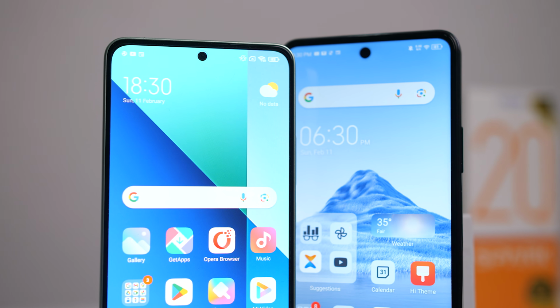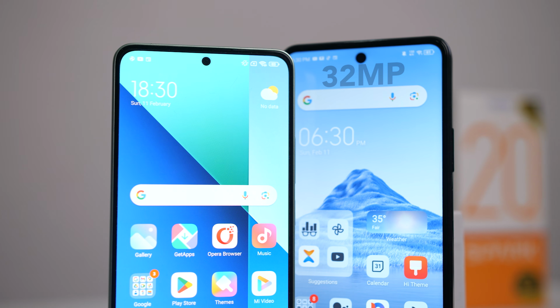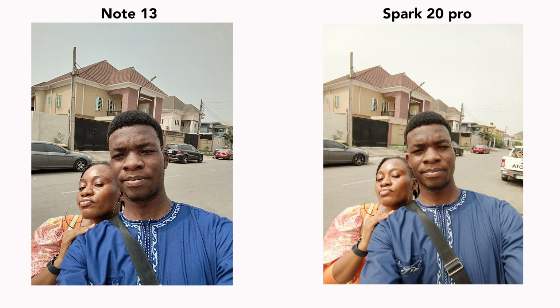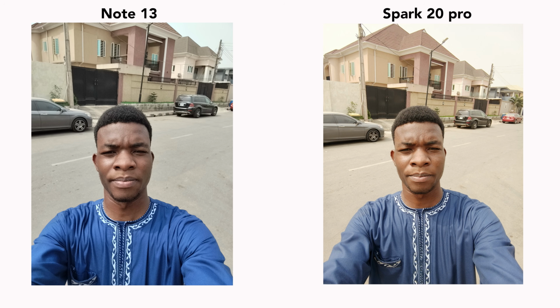And then for the selfie cameras, the Spark has 2 times the megapixel count of the Note 13 at 32MP. But when I looked at the photos from the two, I actually preferred the Note 13 as it handled color better. The Spark looked a bit too warm, while the Redmi was a bit more balanced.